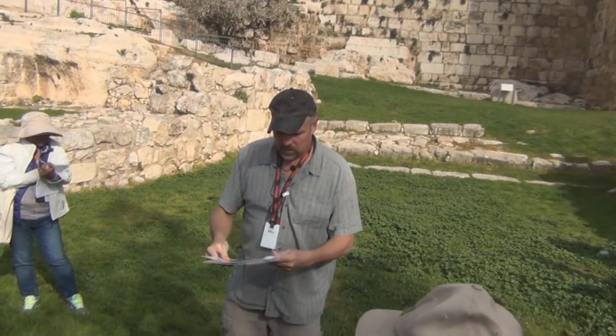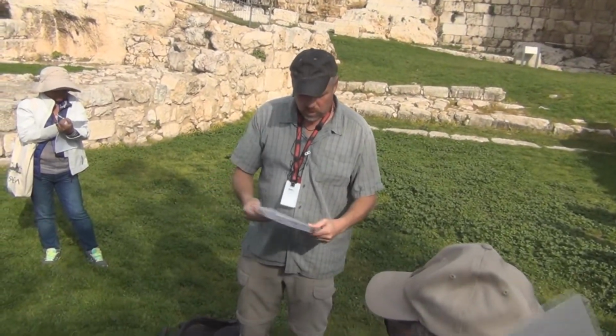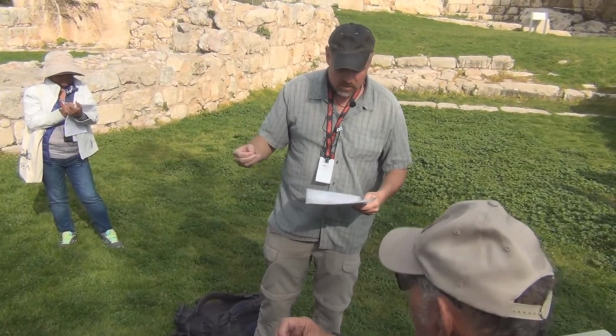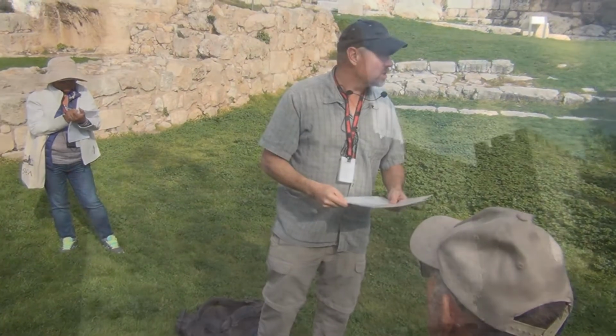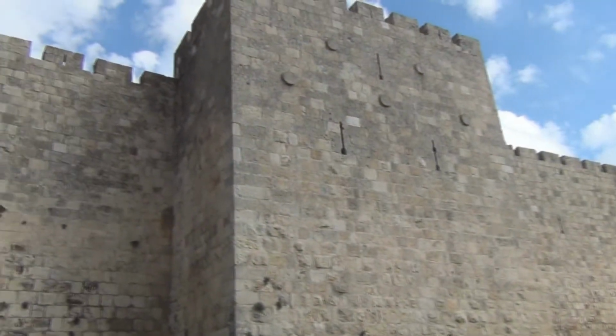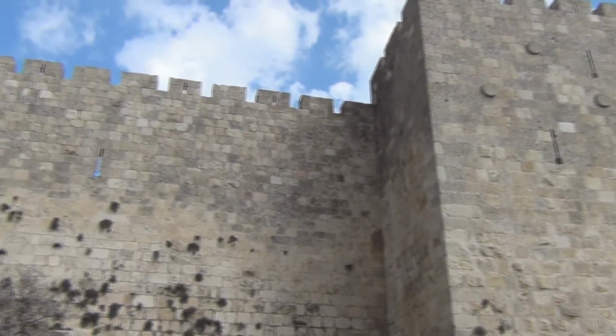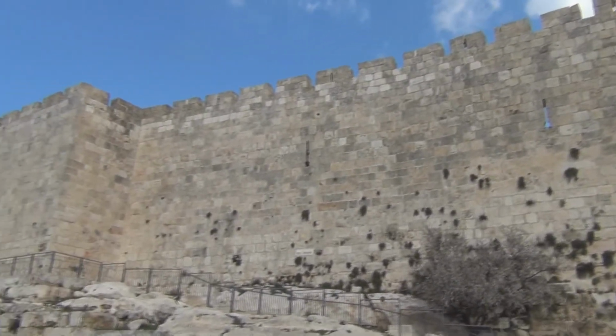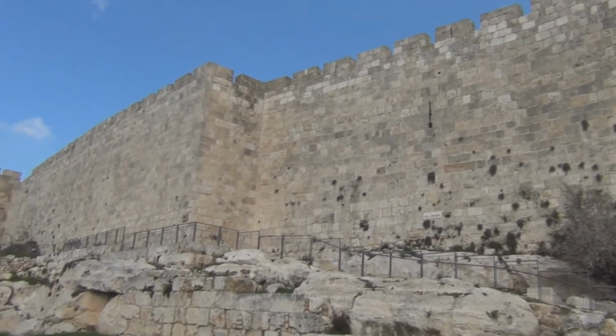Now, what is Josephus? I'll read you a Josephus quote. "Adjoining these towers was the king's palace, which surpasses all description. A wall 30 cubits high completely enclosed it." Okay, now this is important.